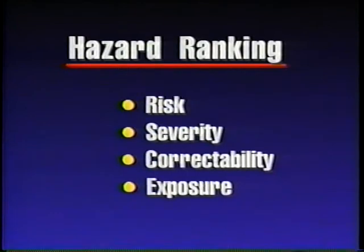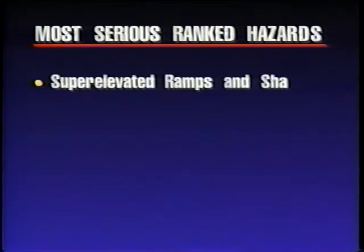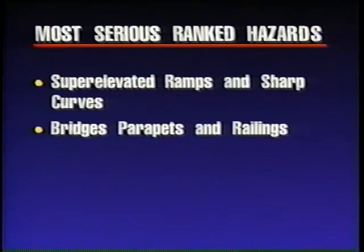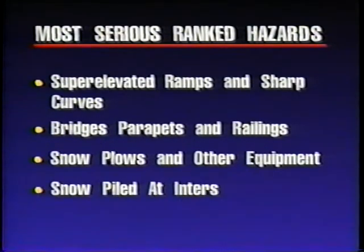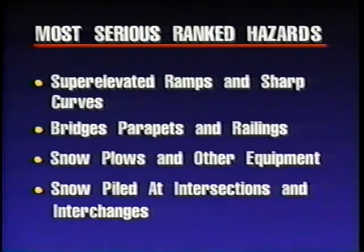All identified hazards can have serious adverse consequences to winter traffic safety. The 4 hazards ranked most serious should receive high priority treatment in post-snowstorm cleanup operations. The most serious ranked hazards are snow accumulation on super-elevated ramps and sharp curves, snow or ice accumulation at bridge parapets, railings, and curb areas, traffic vehicles colliding with snow removal vehicles or equipment, and snow left piled at intersections, interchanges, and curves where motorist vision is obstructed.